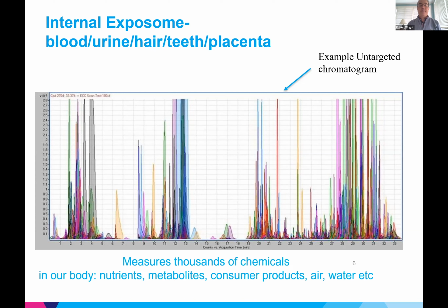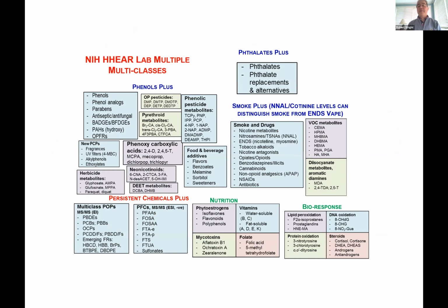But these assays measure thousands of chemicals in our bodies, and these chemicals are oftentimes nutrients or metabolites. They're consumer products. They're things that came into our body through the air and the water and the food that we eat. And then these are targeted assays. So these are assays that we quantitate. It's a slightly different approach than the untargeted assay. And we can measure hundreds of them.